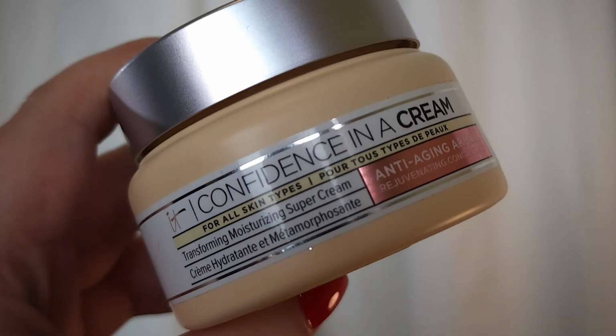And then for hydration during the day, I have been reaching for the IT Cosmetics Transforming Moisturizing Super Cream. This is their anti-aging armor. They sent this to me about a month or two ago as well. And whoa, this is a good moisturizer. Again, kind of expensive. You can definitely find something much more affordable to use, like the Believe Beauty moisturizers. Those are fantastic, and you can get those at the Dollar General. But this is really good too.